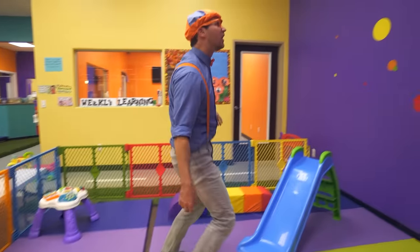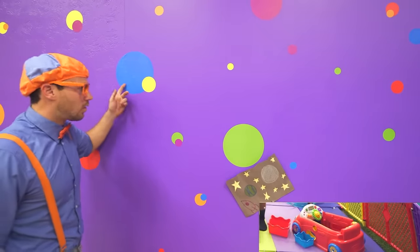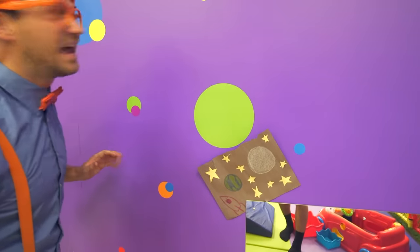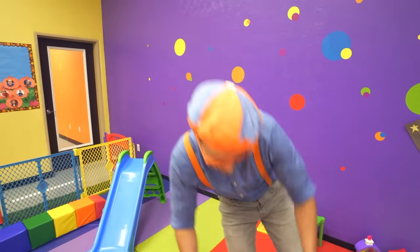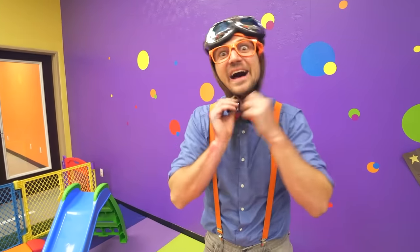It's so cool. Whoa, and look at this wall. Wow, are these planets? Or are they stars? Or are they clouds? Hey, I know of a profession that hangs out in the sky, do you? Yeah, pilots do. Okay, let's put on my pilot hat.